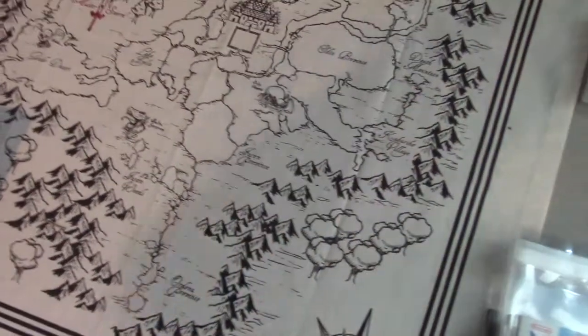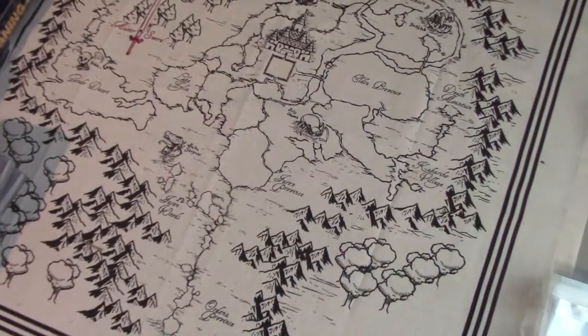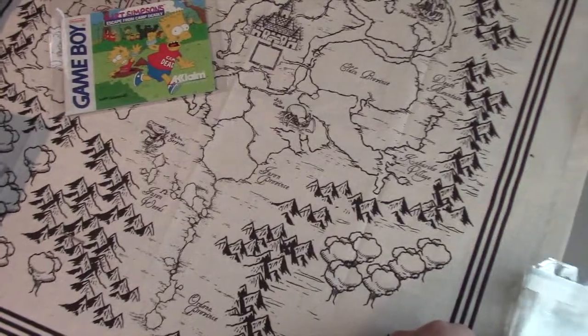I got a bunch of manuals here because he pulled out a bin. I was like, hey, you got any loose manuals that I could buy? He's like, oh, I got a whole bin of them if you want to fish through them. So I fished through them and found a bunch. Got Bart Simpson's Escape from Camp Deadly. I actually don't own the game yet, but I see it fairly often, so I'll get that quickly.